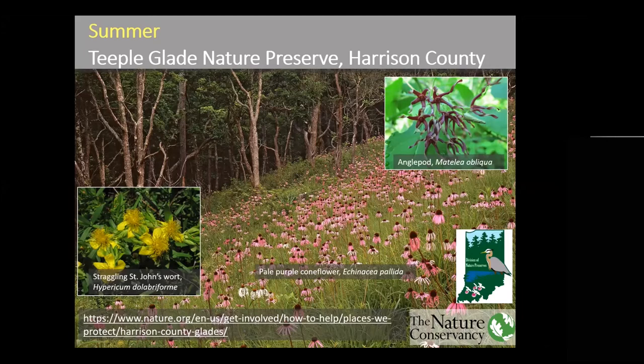It's a classic limestone glade, meaning that limestone bedrock is so close to the surface that tree growth is limited, leaving the area open to sunlight and resulting in a profusion of flowering plants, including several rare ones. Teeple Glade was an early acquisition by the Nature Conservancy and dedicated as a state nature preserve back in 1988.